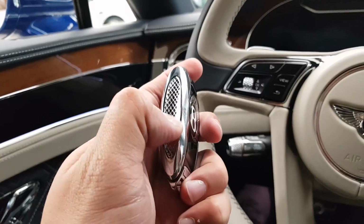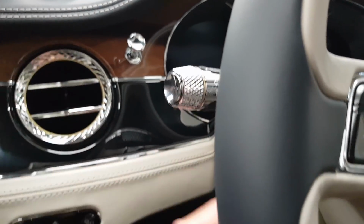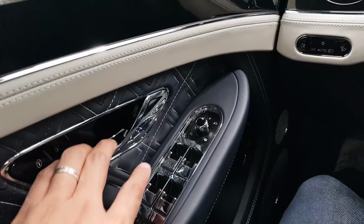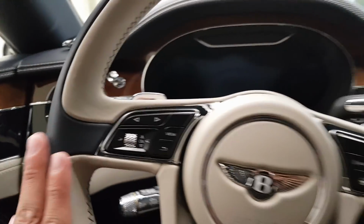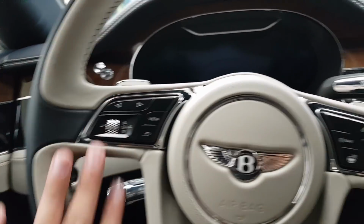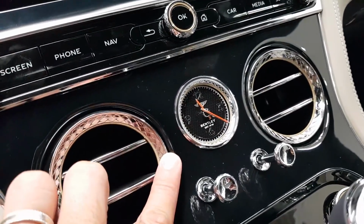And all these knurled patterns are repeated all over the cabin. The air vents, the stalks, and all these are real metal, mind you, so they feel really good to the touch. All right, even the chrome surfaces, these are not plastic chrome, these are real polished metal chrome, proper quality materials. I really like the steering, but come on lah, Volkswagen Group, this is Audi's, right? Anyway, come to the side, look at the stalks, beautiful, and all these, they feel really great.